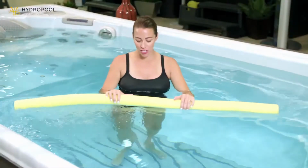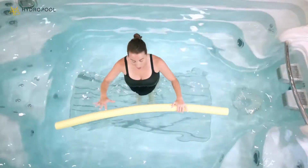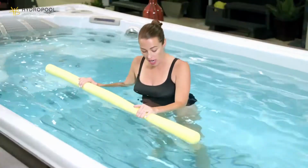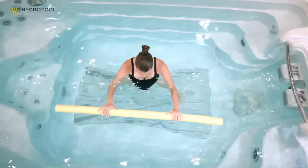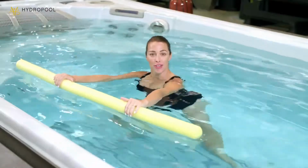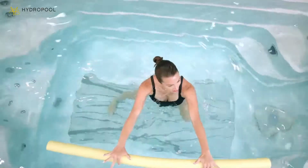Great. Let's turn sideways so we can use the full width of the swim spa. Holding onto the noodle is totally optional, but I want to give you the opportunity, keeping in mind that we are going gentle and slow. So we're going to take the legs as wide as we can. And we're just gonna gently bend into one knee, bringing the shoulders under the surface of the water, coming back to center, and then switching sides.